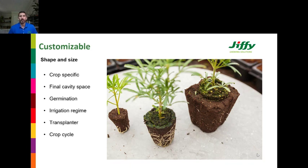Final cavity space. So I like the saying of begin with the end in mind. I think that's really critical with really any component of CEA in terms of establishing your facility, your production system. And it's important for substrate as well. Being able to just build your system and buy a substrate off the market doesn't always work. And so we have a lot of growers who, even before their facility has been built, are starting to think about what substrate options they want to use, the shape and size of those plugs, those trays, things like that, so that it can really work efficiently in their system.